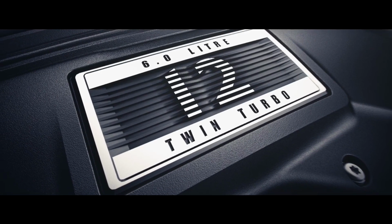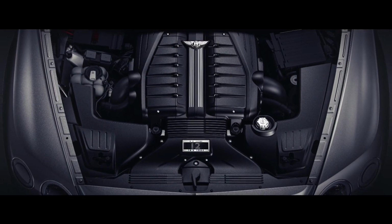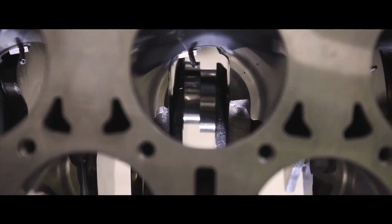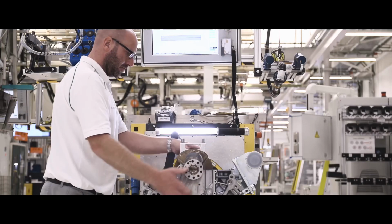Our target at the start of this project was to deliver the ultimate performance and luxury in an SUV. And this means that our engine had to have targets that were far above anything else that anybody else is doing in the market. The Bentayga will launch with a brand new W12 engine built right here in Crewe on a brand new facility specifically designed to go into this new car.